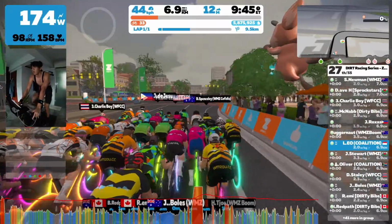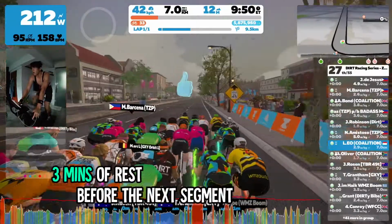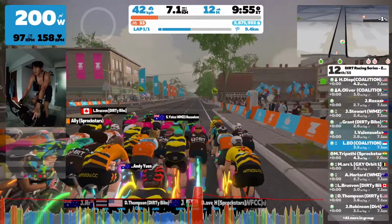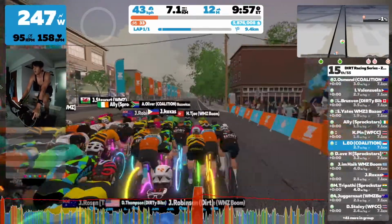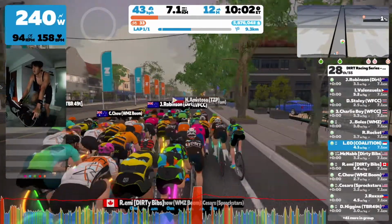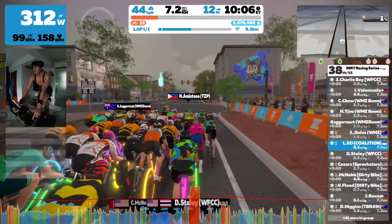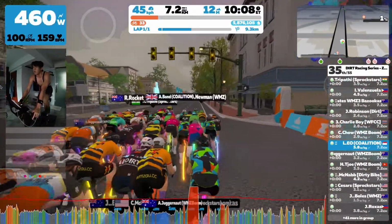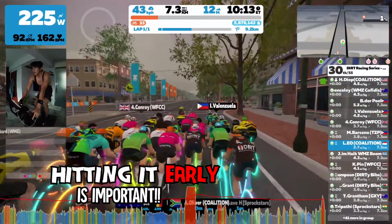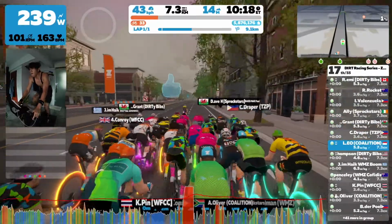So between the first sprint and the second sprint, which is coming up, there's about 3 minutes plus of rest. Points are given to the fastest riders across the line in this segment. So the positioning of myself in the peloton is actually quite important leading to this segment. So I thought it would be quite beneficial for me to hit it a bit earlier instead of going 100% when the segment starts.